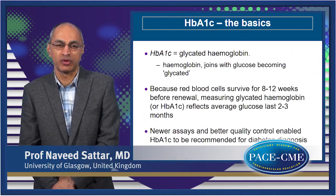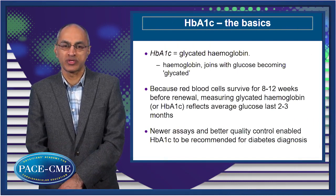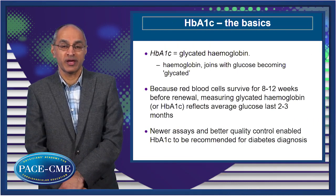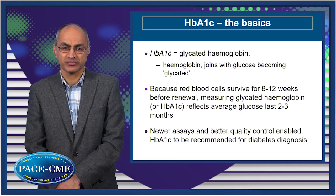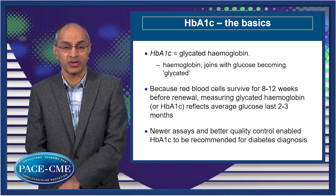So, the basics for hemoglobin A1. Hemoglobin A1 is glycated hemoglobin. When hemoglobin joins with glucose, it becomes glycated. And because red cells survive for around 8 to 12 weeks before they renew, glycated hemoglobin reflects average glucose levels for the last 2 to 3 months. And in particular, it's the last 2 months which captures most of the hemoglobin A1 and glycemia variation.